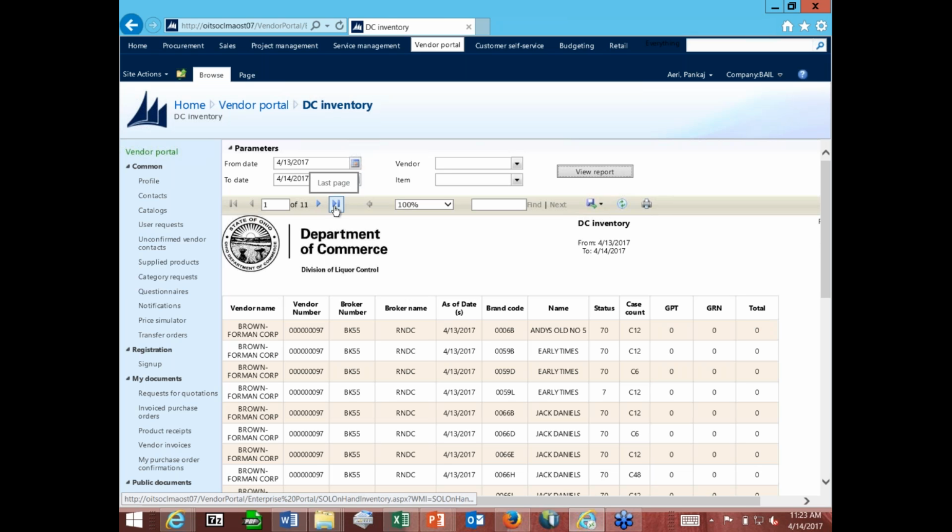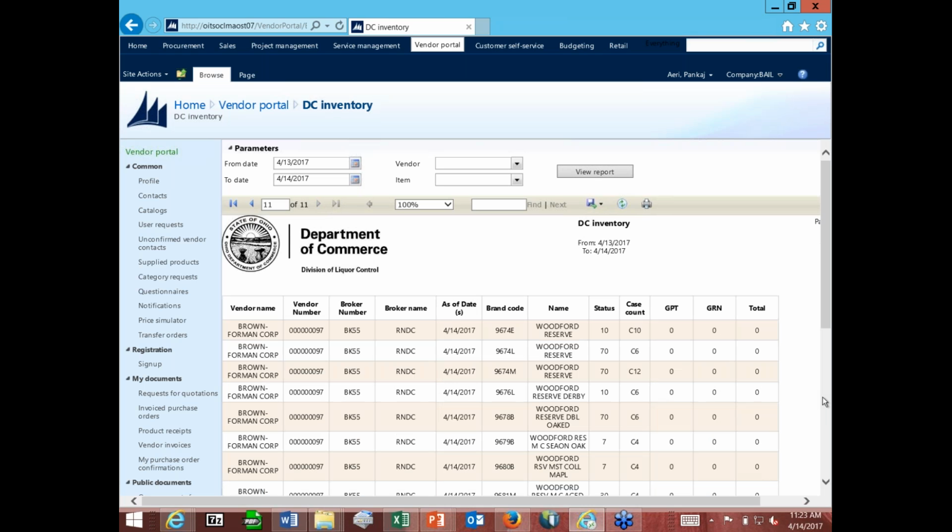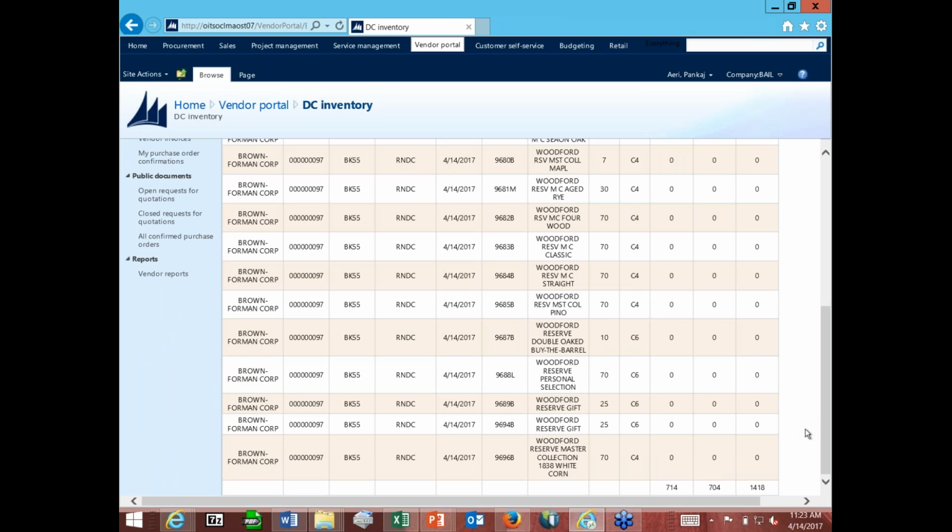So let us click on this last page and then scroll down on the last page. So we are on page 11 and we can scroll down. So this is the total of the inventory in the Green and Groveport warehouses, and this is the total of inventory in both the warehouses. Right? So this is the information visible in the DC inventory report. So basically, this tells you for what item the quantity is in each of the DC warehouses.